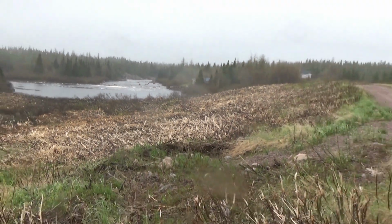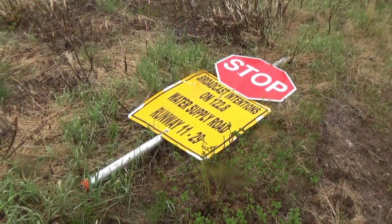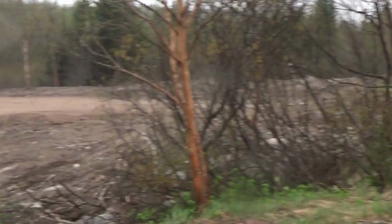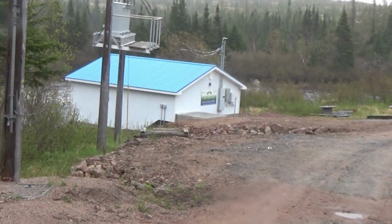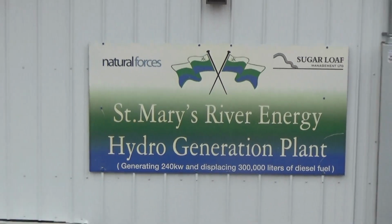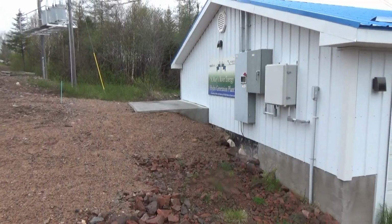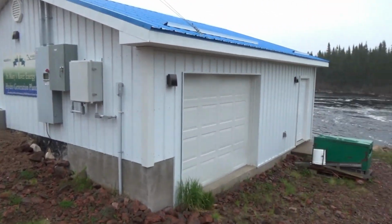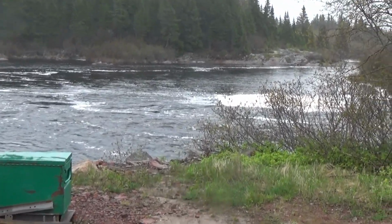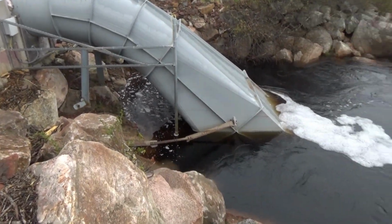So if you follow this dirt road around to the right, you'll see this sign maybe laying on the ground. You'll see this building, and then off to the left down here is this building, which is used to generate hydro. So behind that building is where you see the river and the falls. Don't know how this works.